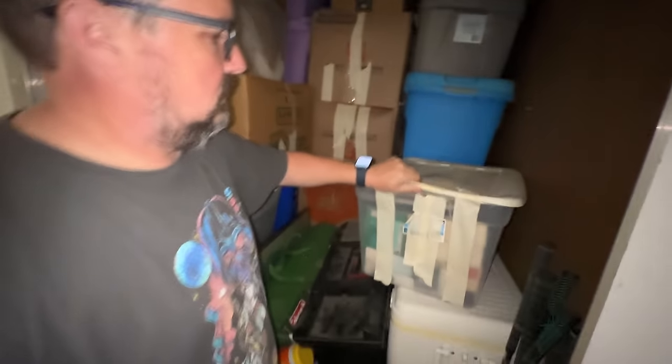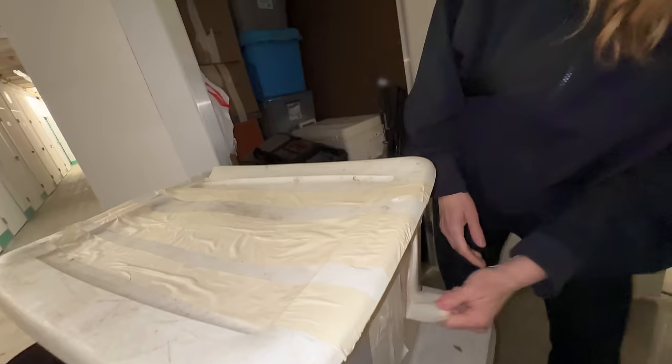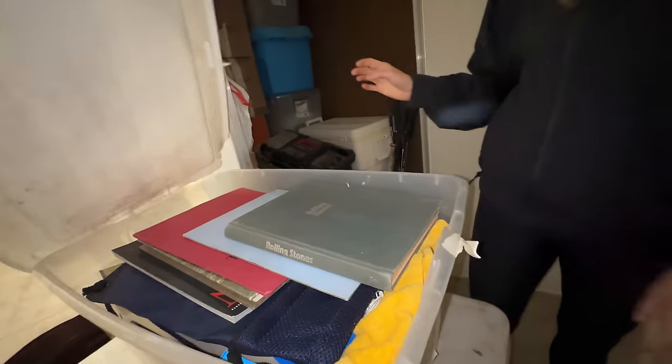All right, now we're getting into a bin. This is exciting. What's in this bin right here? It looks like sports cards. This? Yeah. I'll do it. I got it. I'm up for the job. Yeah. Heavy. Okay, I spotted this and I said it looks like sports cards.